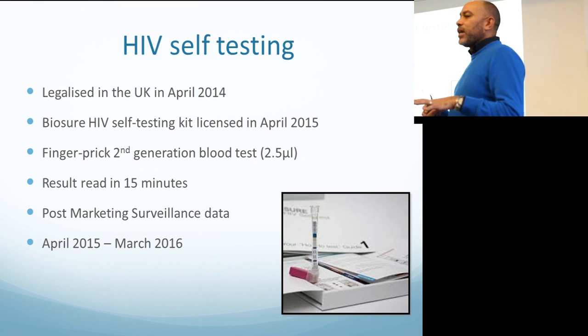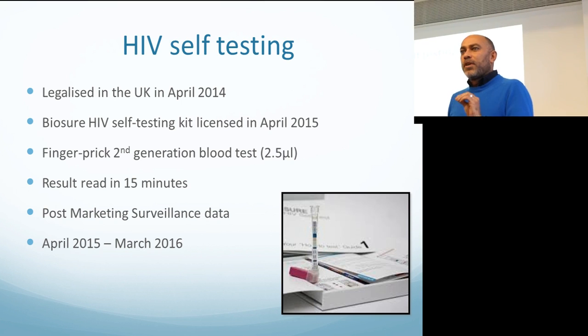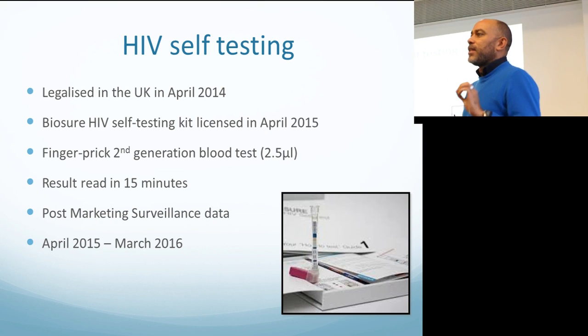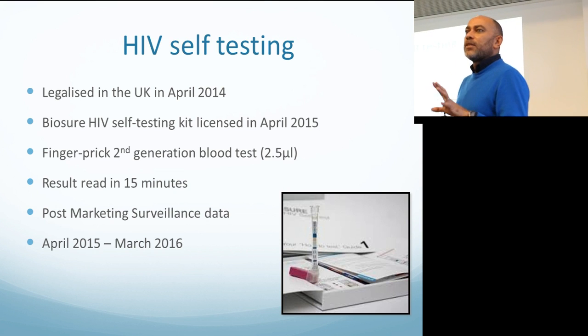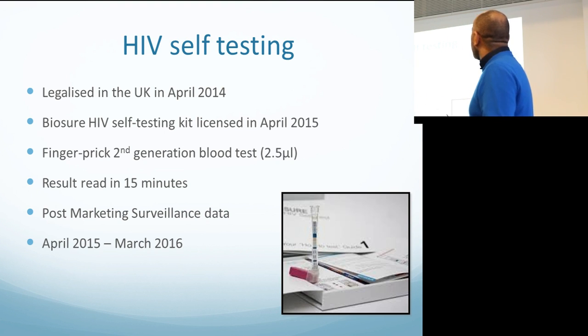It's a finger prick blood test that requires just 2.5 microlitres of blood, so it's a really small sample of blood. I think that's an important thing to keep in the context when we're thinking about acceptability. I've certainly been involved in home sampling services where we've had to get people to give a much larger amount of blood, and that's the single barrier often to some of those home sampling services.